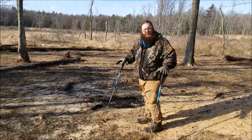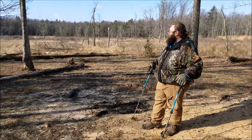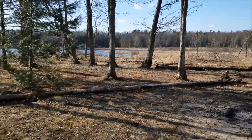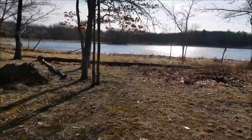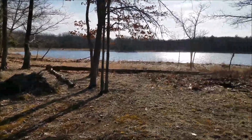Here's another campsite that we found. You know, you can see the fire pit here, and you can see where people cleared out and dragged some logs up. It's not a great campsite. It's not isolated from the wind in any way. And I don't think it's legal.